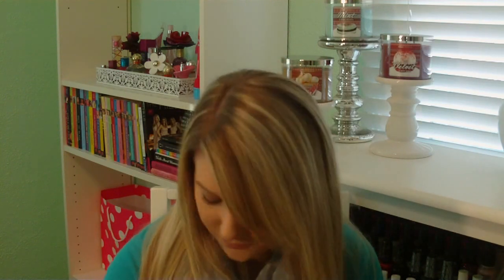Next one is a Pocket Back by Bath & Body Works, and it is in the scent Fresh Sparkling Snow. This one was from last year. I know they have it again this year, and my boyfriend really liked it. It smells really, really strong. It's kind of just a clean, I guess, sparkling snow scent, which I liked.